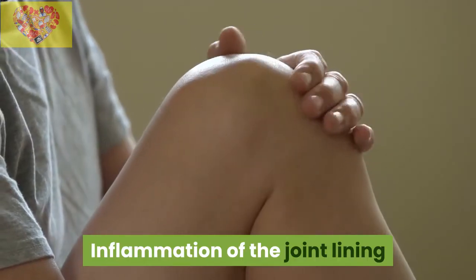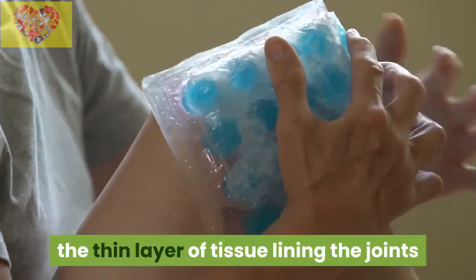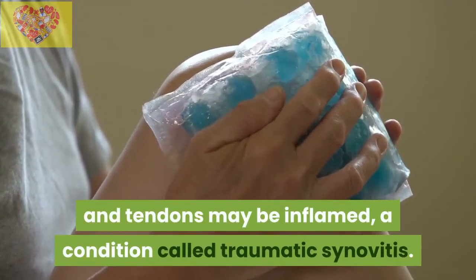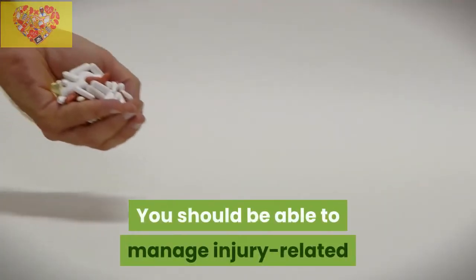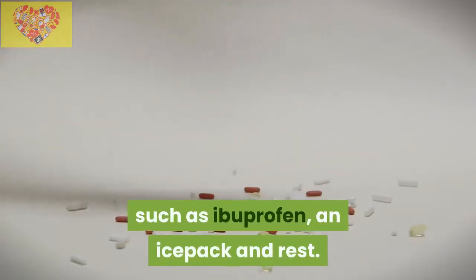Learn about the most common causes of knee pain and what you should do. Inflammation of the joint lining. If you have injured the joint recently and it suddenly becomes painful again, the thin layer of tissue lining the joints and tendons may be inflamed, a condition called traumatic synovitis. It usually does not cause any redness or heat.